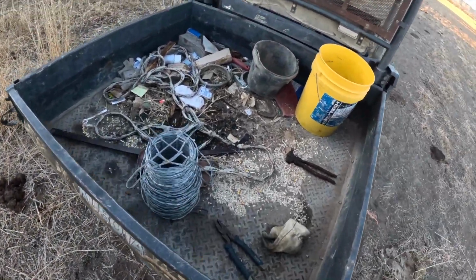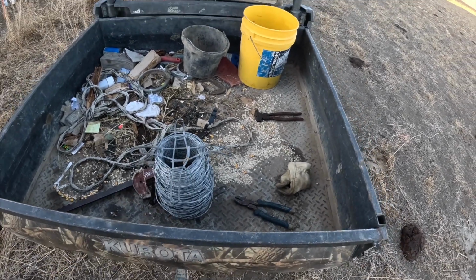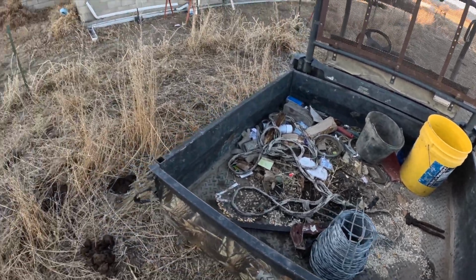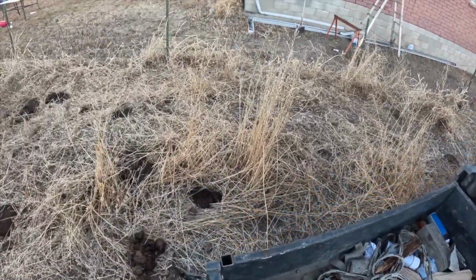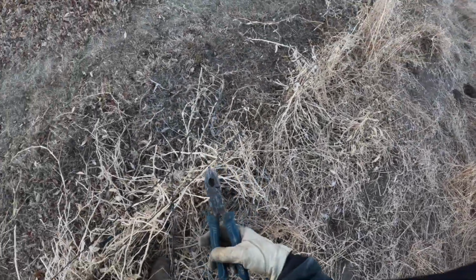All right, get some stuff gathered up here. I love this 2-strand barbless wire to do these kind of repairs. I don't like to monkey around with barbed wire. And of course, the fence is barbed wire, but doing repairs, this is what I like. These lineman pliers, they're the way to go for this kind of fence work.